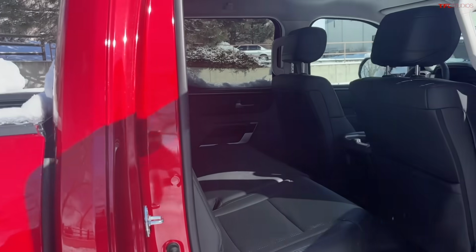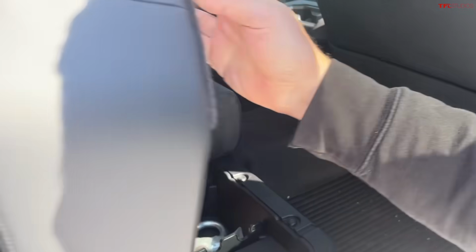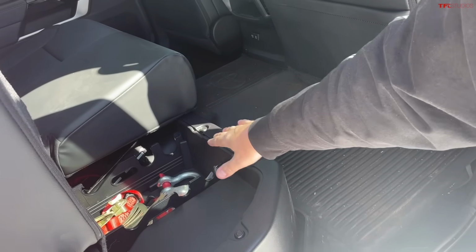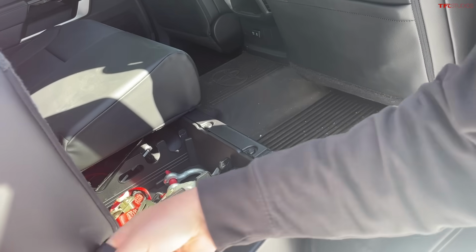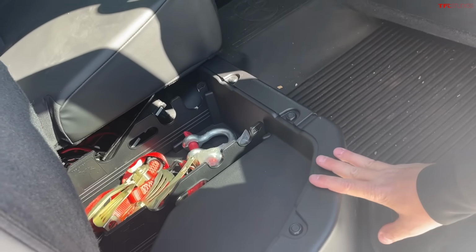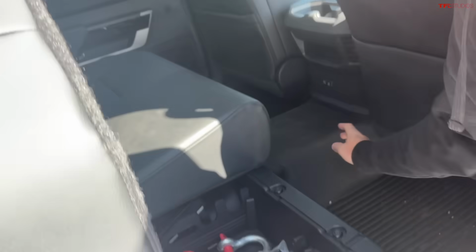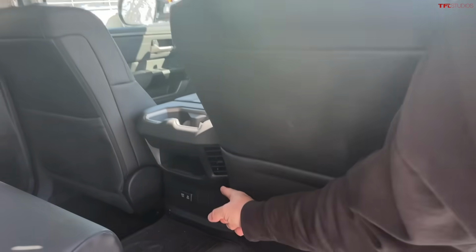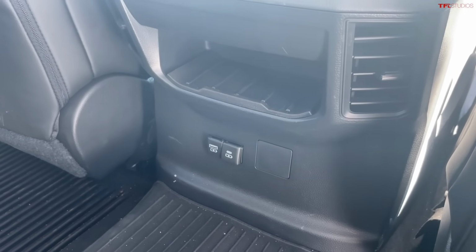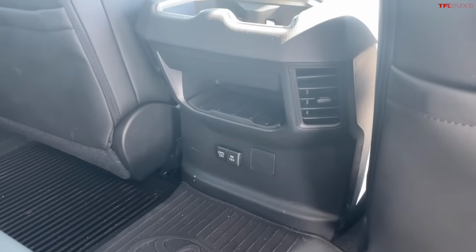The bed has also been in pretty good shape. The rear seats intact. I'm not a huge fan. There's not a ton of space here in the storage compartment. We do have some shackles and tie downs. I wish this wall was not quite as thick. So those are kind of a couple of my notes. Also, here in the back, we don't have a 110 outlet. Even at $57,000 for this limited TRD off-road truck, we still don't have a rear outlet here.